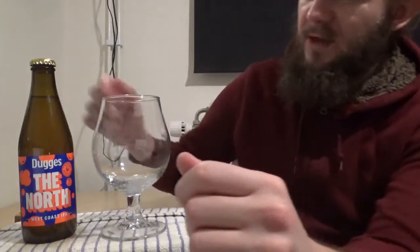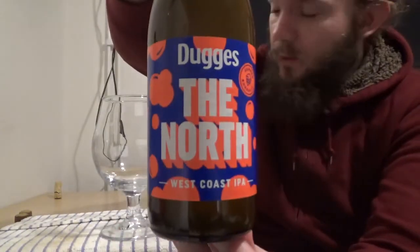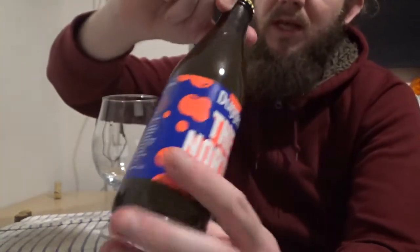So yeah, let's get on and have a little look at this beer then. I'm really curious to see how this one turns out. As you can see, the artwork is pretty typical of what you'd expect from Dugas, and the artwork of course is very similar to the South, as you'll see a little bit later.